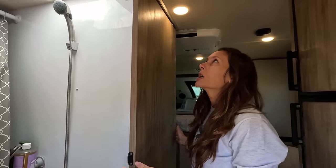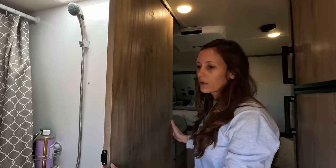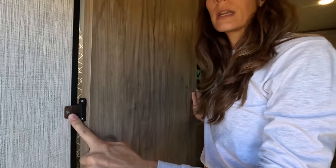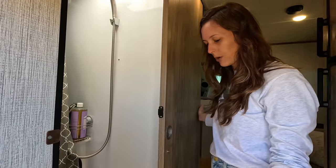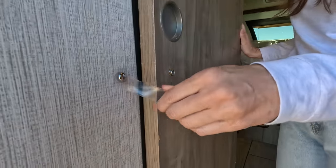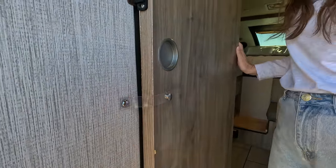So this door, we noticed, even when it would magnetically latch here, sometimes we would park and come in here and the whole door has just been flung open. My dad had this little idea. They do this in a lot of RVs. Once we have it closed, you just snap it together, and that has held it closed, and we don't have any issues with the door retracting at all.